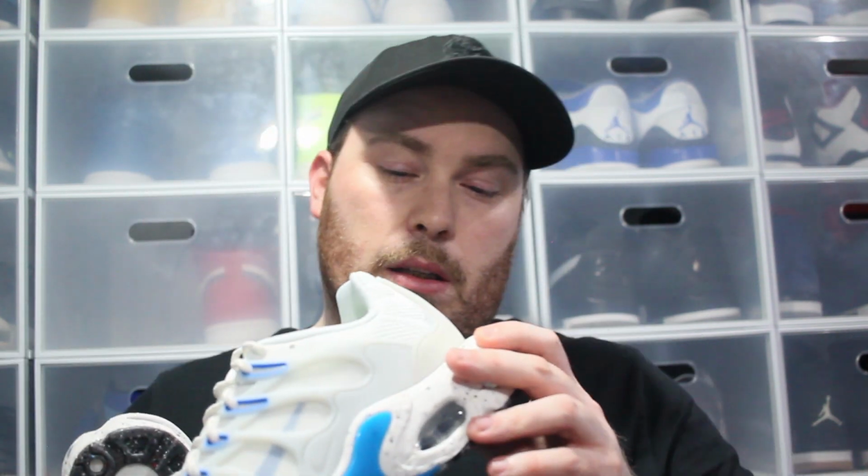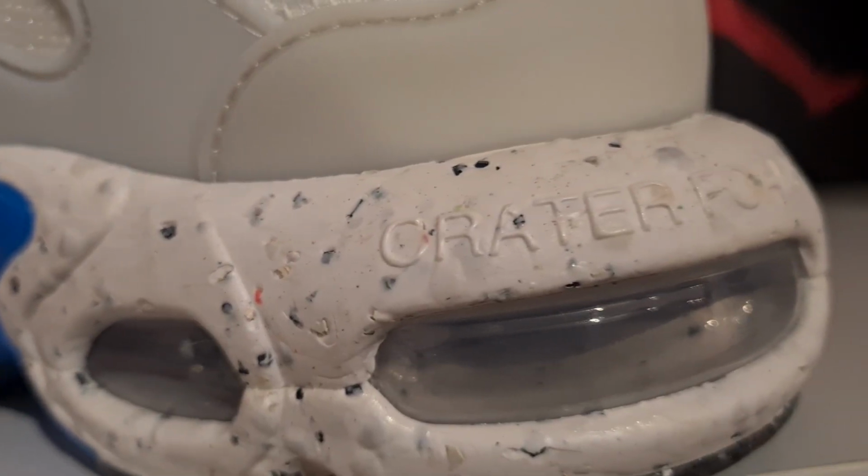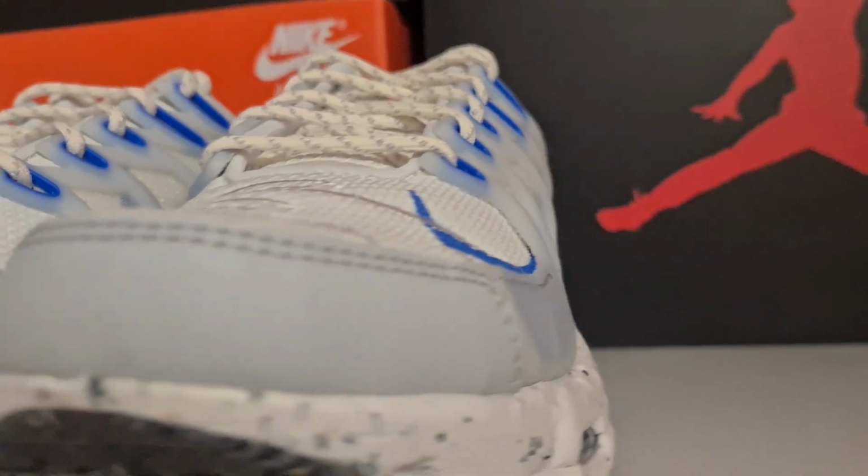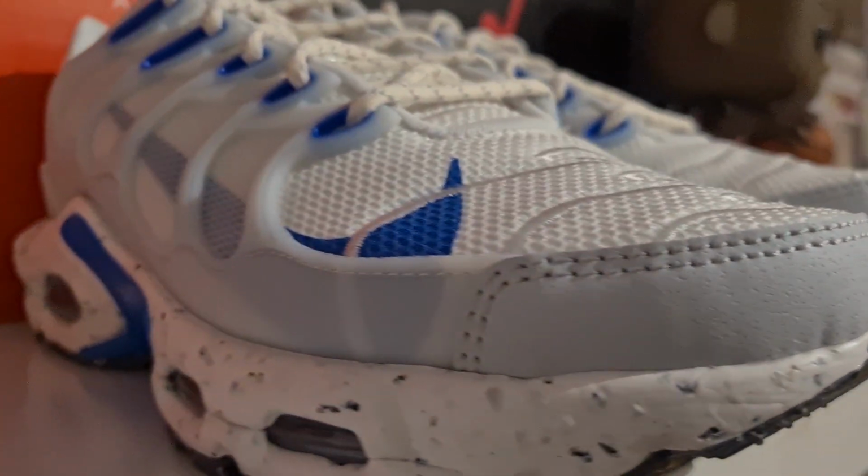Man, so crazy. I feel like there's a couple of things that differentiate this from a normal TN. The Crater foam, but actually having Crater foam written across there, I don't think they needed to put that there. But the first thing that happens when you get a pair of TNs is the front is a bit of plastic. You scratch it within the first couple of days and they just look terrible. That's gone. It's leather on this.